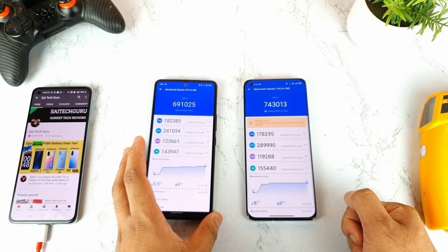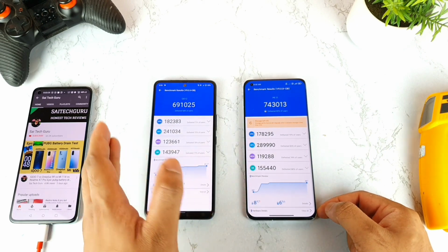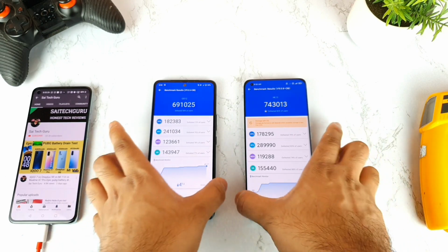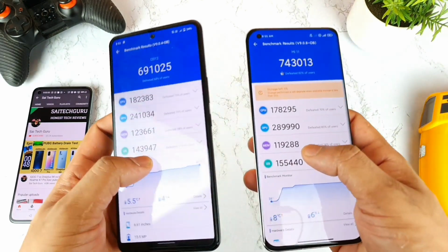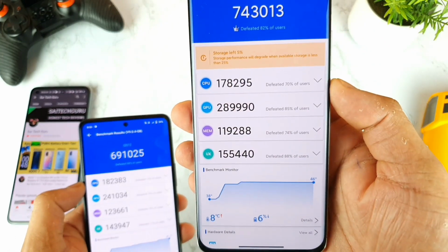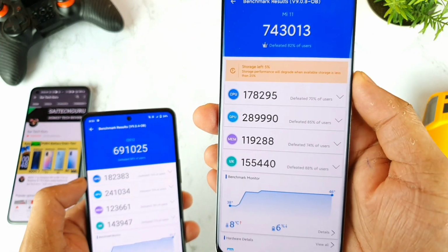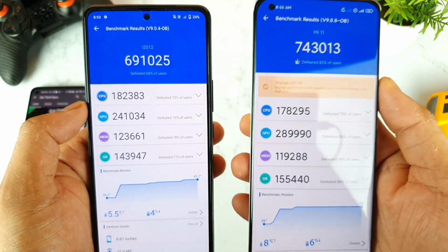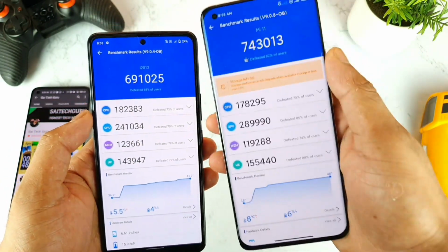So overall you can expect a difference of close to 40,000 to 50,000 between both smartphones. But if you look at the CPU and the GPU, in the CPU segment you can see, friends, 1,82,000 versus 1,78,000 scored. So that is a quick difference where the iQOO 7 has a slight upper hand, maybe because of the extended RAM functionality which I did turn on.